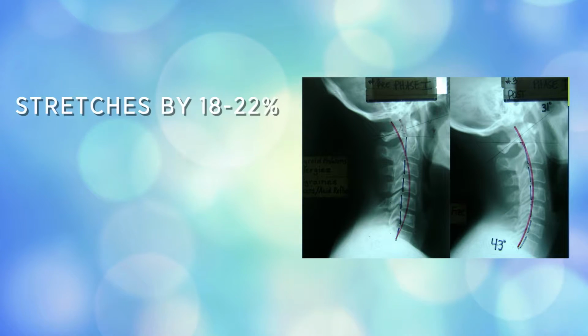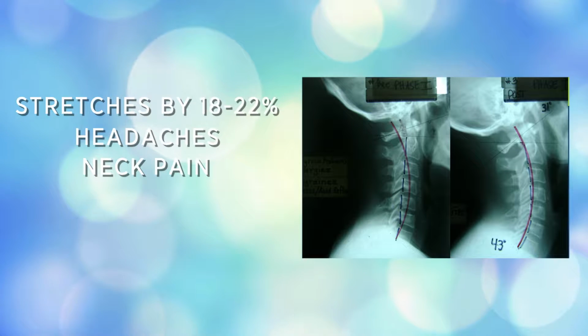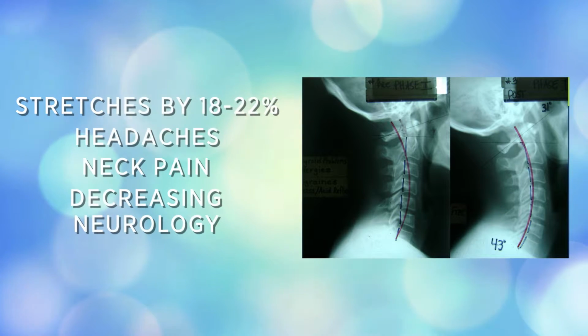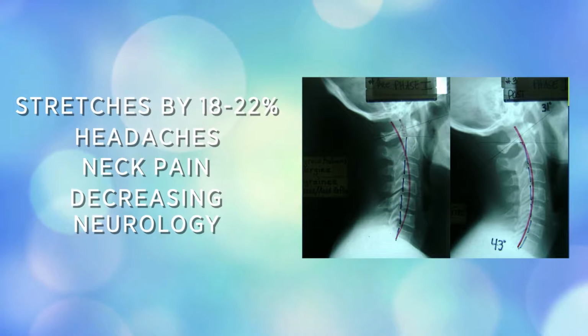It actually jams into the nerves in your neck when you lose that structure. Not only that, again, it stretches the skin in the hand. So what they actually found out is when you lose that curve, it stretches the spinal cord by anywhere from 18 to 22%. So obviously that can cause headaches and neck pain, but it's also decreasing the neurology. It's decreasing your brain's ability to transfer information through your neck into the rest of your body.